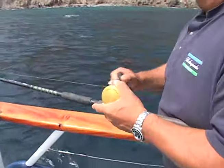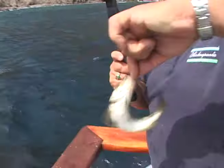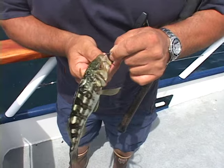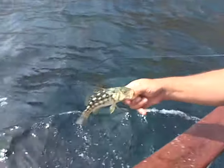There we go. It's a little guy. Hopefully the smallest one I'll catch today. But got him hooked really nice and easy right here. Remember, they gotta be 12 inches, so we're gonna let this guy go.